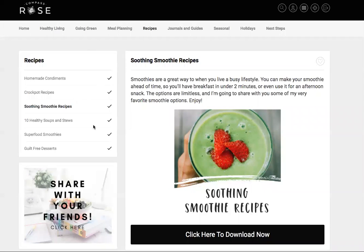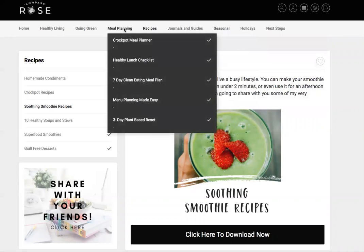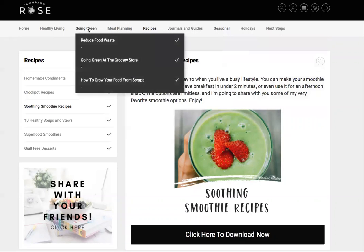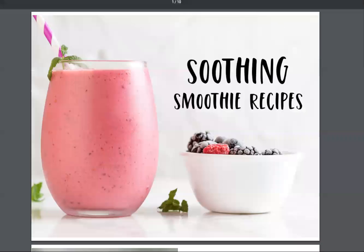So this is what it looks like inside the library itself. You can see there are tons of different downloads, guides, recipes, meal plans. One of the most popular right there is that 3-day plant-based reset. We have all kinds of things in here, but today I want to talk about the smoothie recipes.